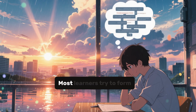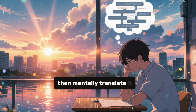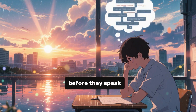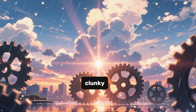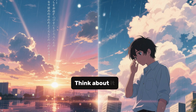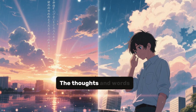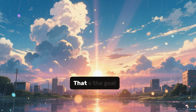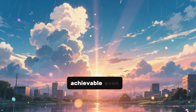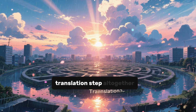That's the trap. Most learners try to form a sentence in their native language first, then mentally translate it word for word into English before they speak. This translation process is slow, clunky, and the main reason you hesitate, stutter, and feel so unnatural. Think about it. When you speak your own language, do you translate? Of course not. The thoughts and words flow together instantly. The key is to bypass the translation step altogether.